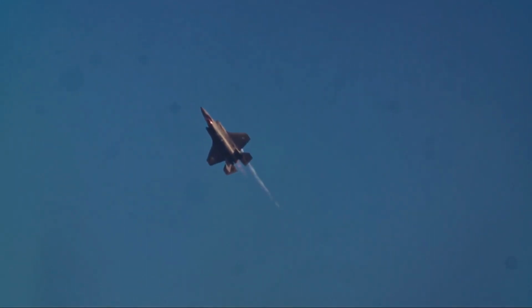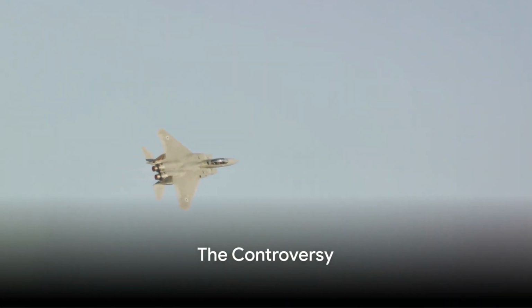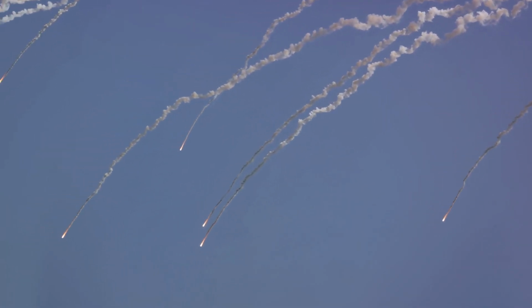Impressive, right? But are these features enough to justify its price? Not everyone agrees that the F-35 is worth its price tag. This cutting-edge piece of aviation technology has not been without its critics. There are those who question whether the F-35's capabilities justify its hefty price tag, and their concerns are not without merit. One of the main controversies surrounding the F-35 program lies in its cost overruns.